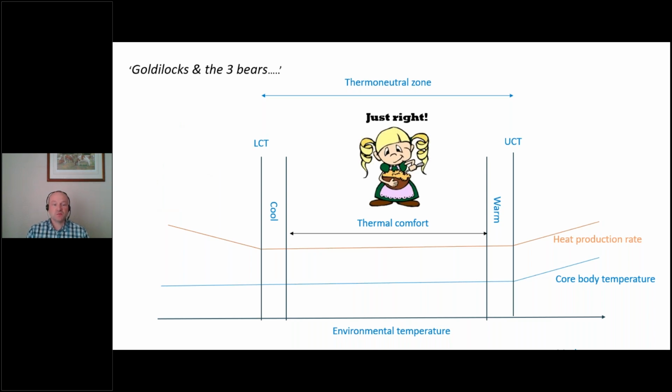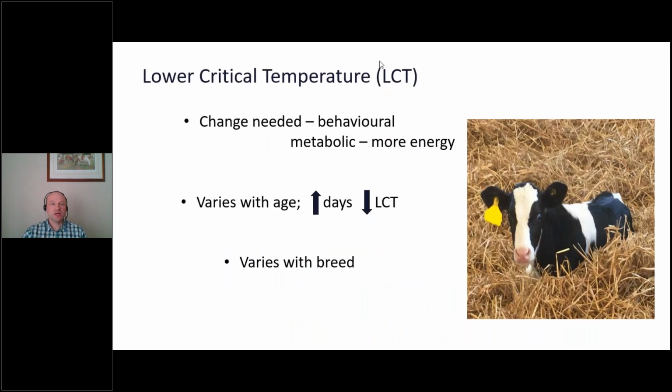In our study, we were concentrating more on looking at the lower critical temperature. But what exactly is the lower critical temperature? Well, the lower critical temperature is a point where the calf needs to change what it's doing to maintain its core body temperature. Will this be behaviourally? So it might change its posture, or it might go to a different part of the pen, or we then have to increase the amount of energy that we supply to that calf.